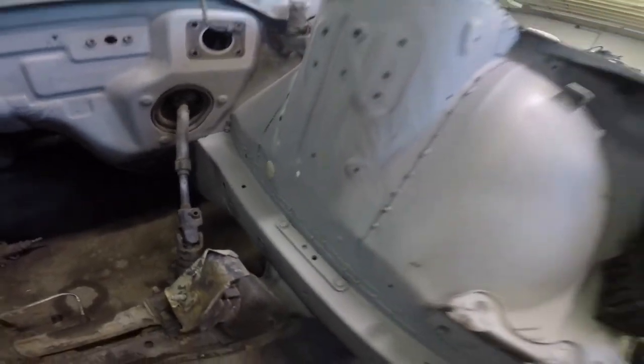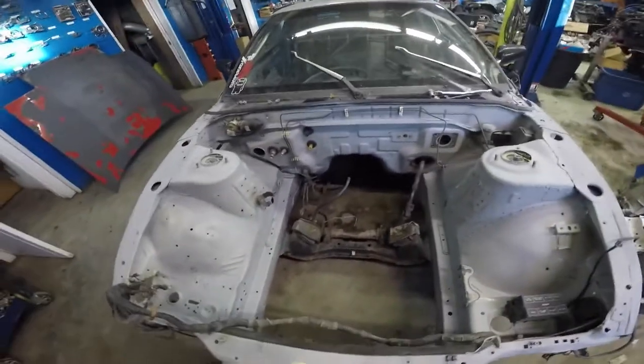Seen in previous videos, and it is looking good. So next up, some paint.